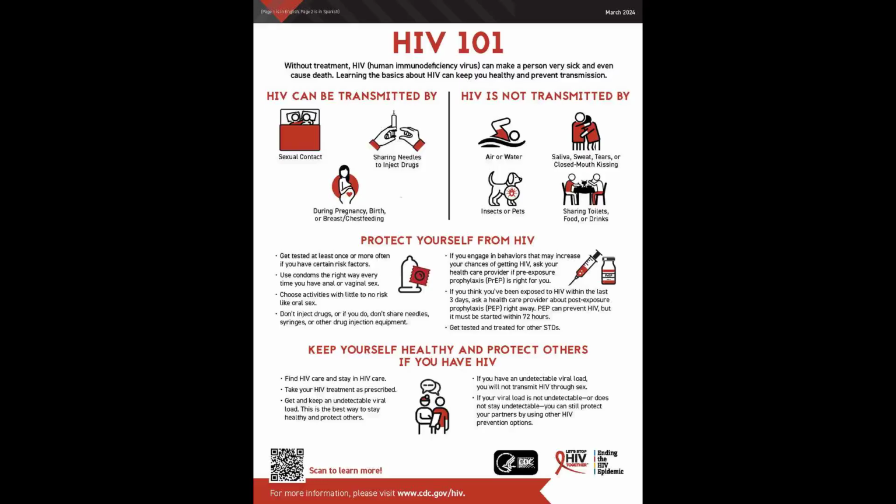4. Public awareness and education campaigns. To maximize the impact of the biannual injection, an extensive public awareness campaign will be launched focusing on education. The campaign will educate potential recipients about the benefits of the injection, how it works, and its role in HIV prevention. Informational materials will be tailored to different community needs.